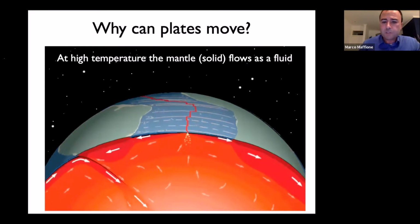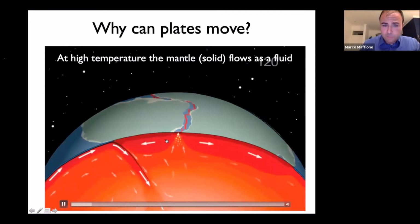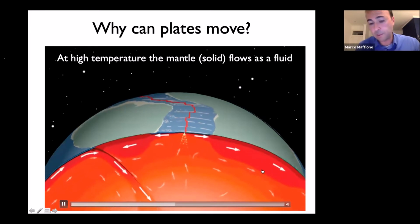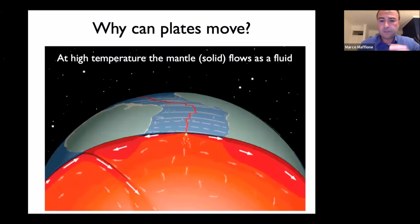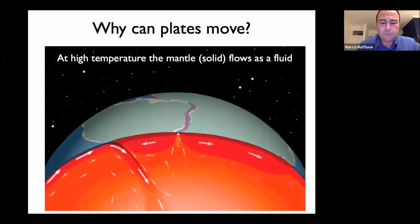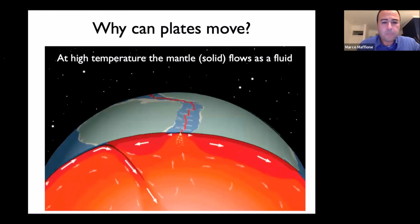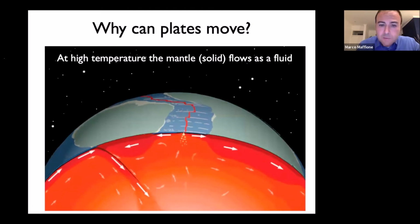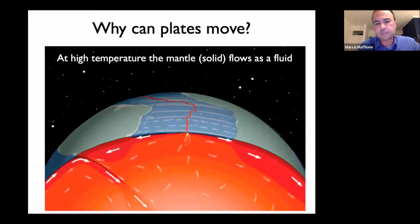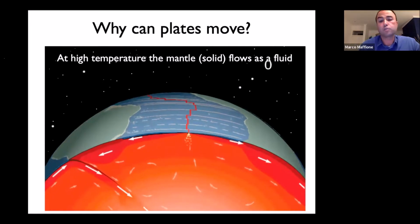So plates are only the superficial part of the outer shell. Again, what we call the lithosphere. So it's the lithosphere that is broken up in pieces. But below the lithosphere, if you remember the first slide, is the mantle, and that mantle is solid. So there is no liquid part in that portion of the planet. So why can plates move? The fact that they can move, like in this picture, is because of temperature.